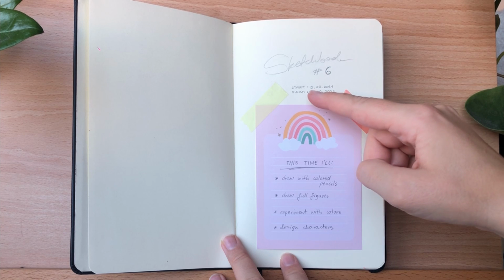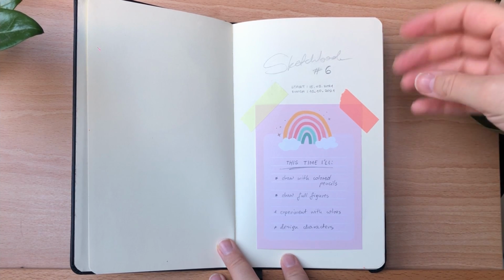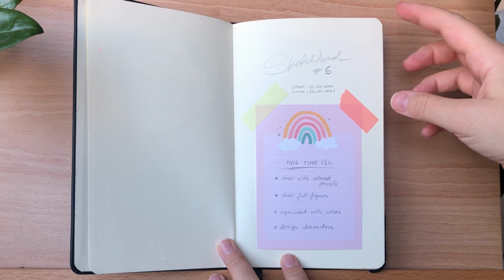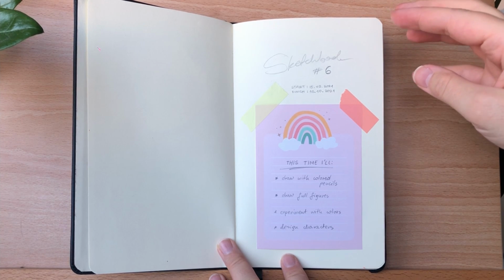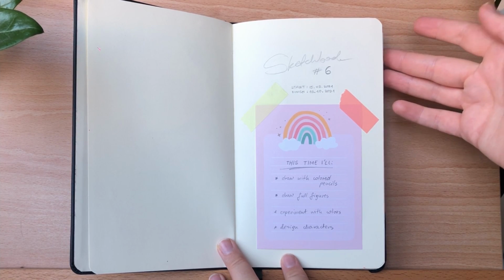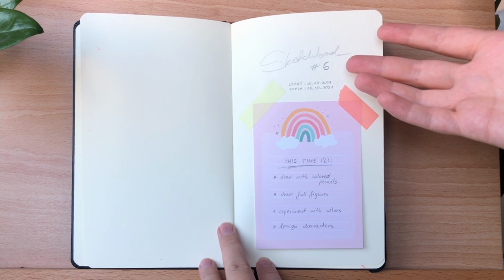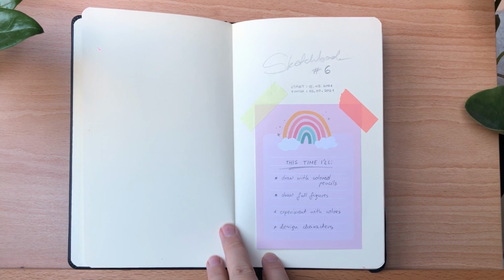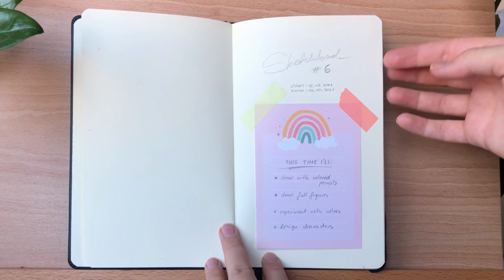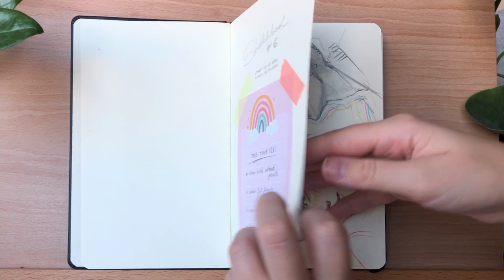Here you can see that it was started on March 15th and finished on October 10th, and a few plans that I had here. I wanted to draw with colored pencils because I received a set of Prismacolors together with this sketchbook from Paper Concept, and I just wanted to try colored pencils for the first time. I mean, for the first time in serious drawing, because everyone tries colored pencils when we are kids or something, but I just wanted to learn more about it. I wanted to draw full figures, experiment with colors and design characters. And let's see if I did it.